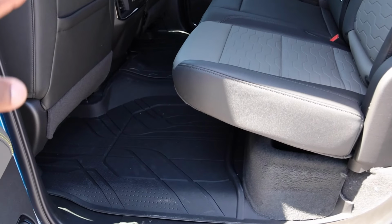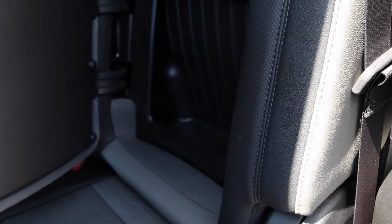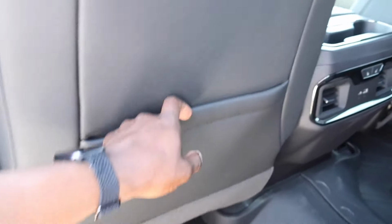I didn't point it out, but the floor in the Chevy out back sits noticeably shorter. They both don't have humps in the rear, but you do have additional storage in the seat backs. I love these. I use them on my AT4X. You can drop these down. This also has armrest, cup holders, outboard heated seats, and you have a type A, type C, air vents, seat back pockets. Let's check out the payload.